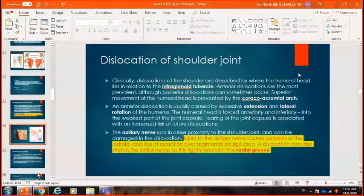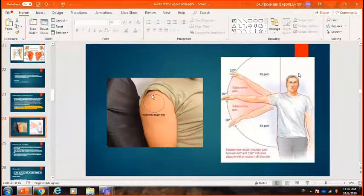This is the regimental badge area here. Regimental means, in the army or brigades, they have badges that they wear. That's why they call this area the regimental badge, because apparently that's where they wear the badge.